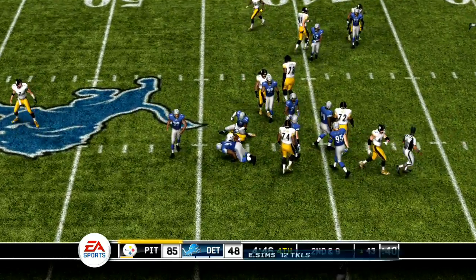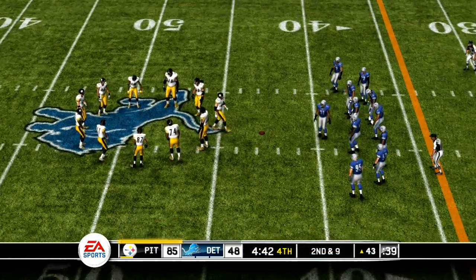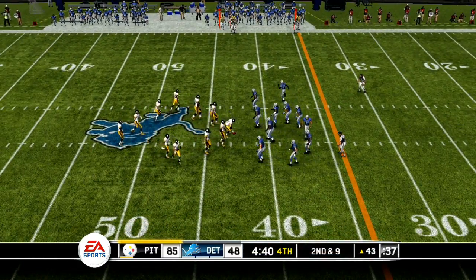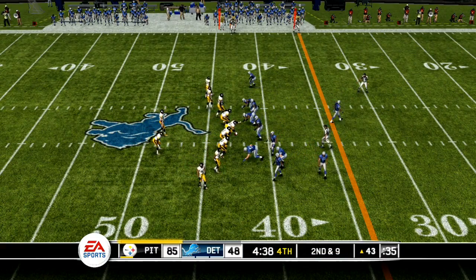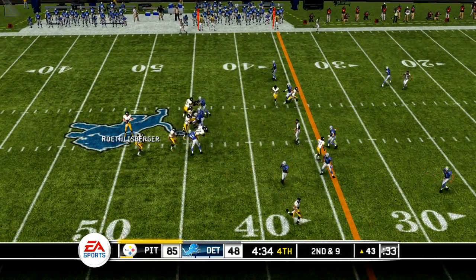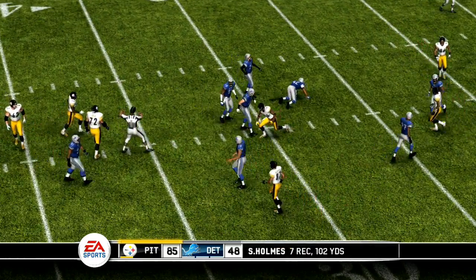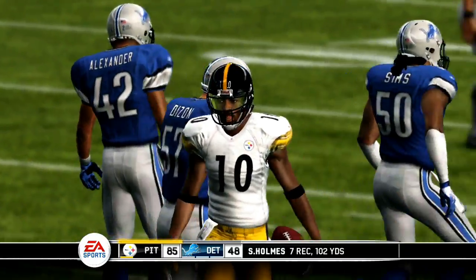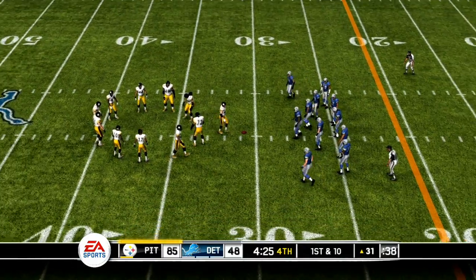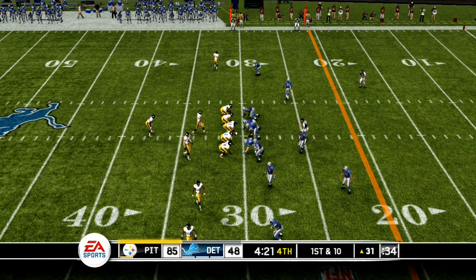Mendenhall takes it left. Well, that time the outside linebacker came on the run blitz. They got some penetration and shut down the play. Passes it out. The stop was made by Dizon. Holmes increases his receiving yardage total for the game to 100. Clearly he came into this one ready to show his stuff.